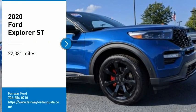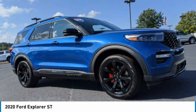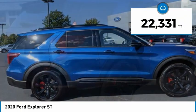We are pleased to show you the 2020 Explorer. You've got a lot of capabilities to call on in a Ford Explorer. Don't underestimate your choices. This vehicle has less than 25,000 miles.